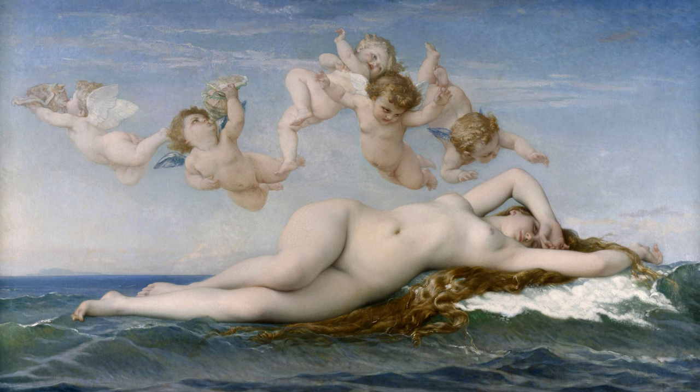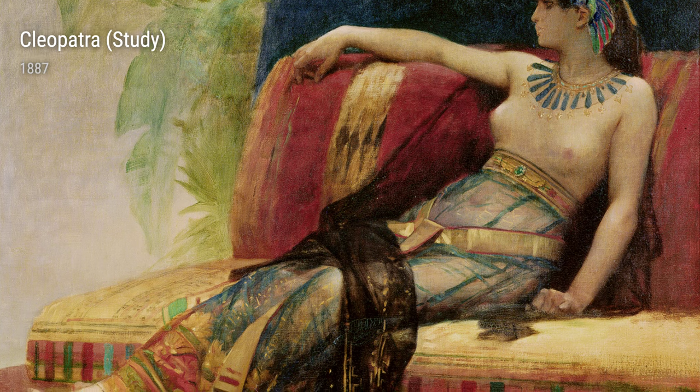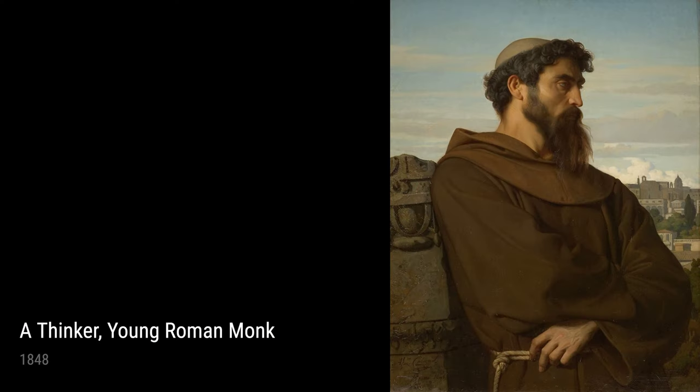Throughout his career, Cabanel also painted portraits of prominent figures, including Napoleon III, Study, from 1865. This portrait captures the power and presence of the French emperor.